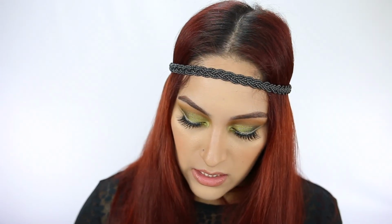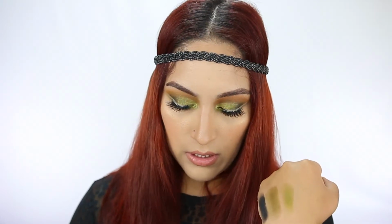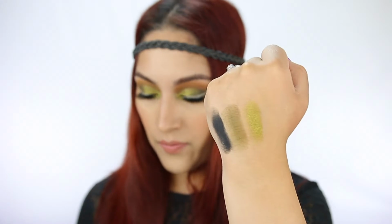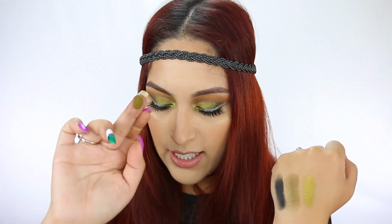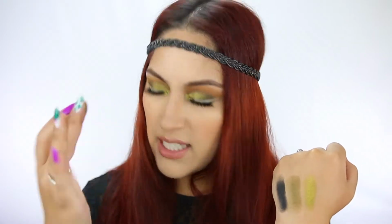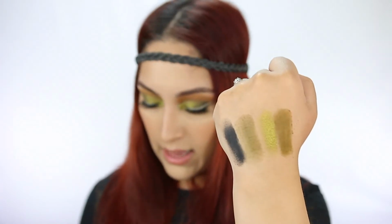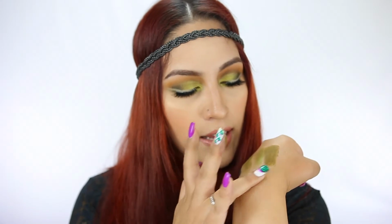Next up is called Gold. It's like a shimmery green gold shimmer shade. It's really pretty also. Next up is this beautiful, I don't know, what kind of green is this? Mossy green, it kind of looks like. It's called Fire OG. So that's that one. And then the last shade in here is called Mochi. This is a mustard shade.